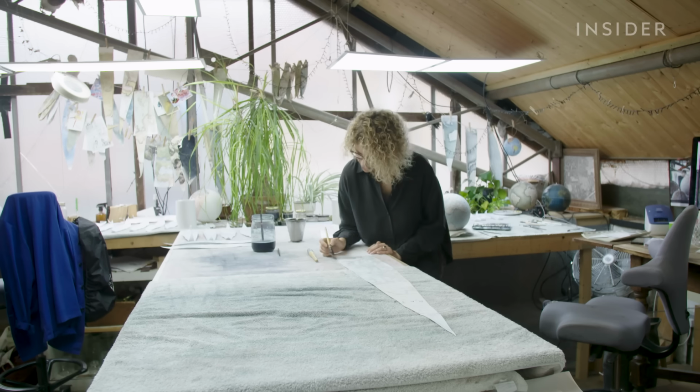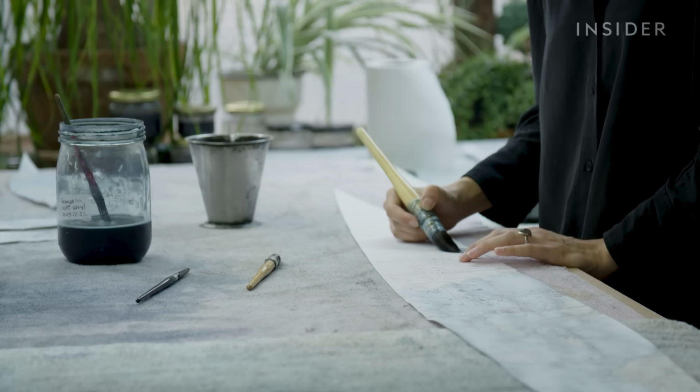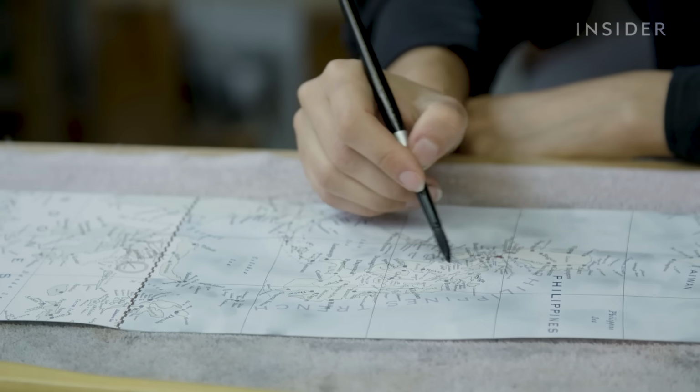She works deliberately, being careful not to paint neighbouring countries the same shades, or let any watercolour run from one gore to the next. That's another mistake that risks having to start the whole globe all over again.